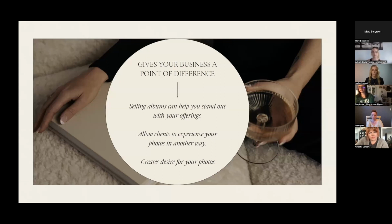It allows your clients to experience your photos in another way. Seeing your photos in an album on your Instagram and on your website can really give them that idea of how your photos will end up in the end product. And it creates desire for your photos. Again, having that tangible object can create that emotional impact.